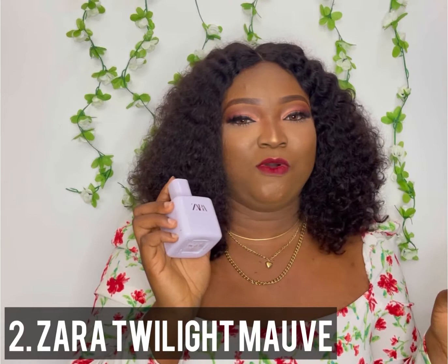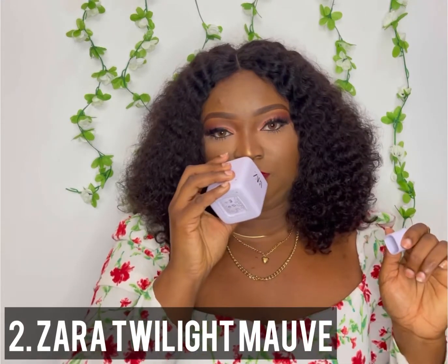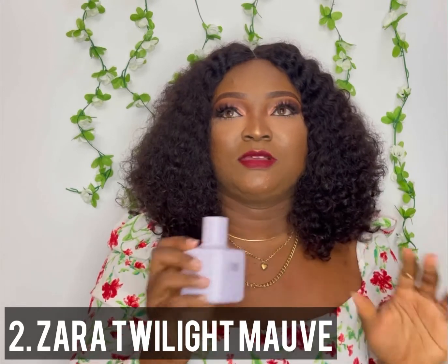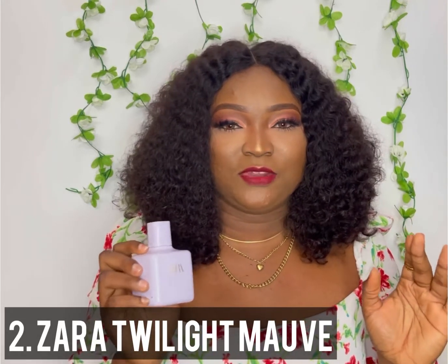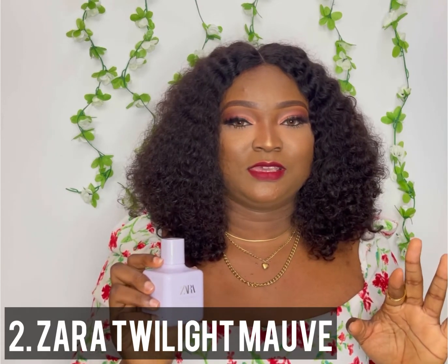Number two spot on my list. I'm beginning to think that I really love fruity scents, especially fruits that are not easily perceived. I don't know if you get me. So number two on my list is Twilight Mauve. This fragrance is a very fruity fragrance. It smells like a green fruity fragrance. I really love it.